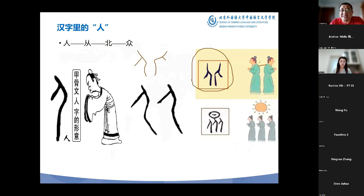So this word means back. What's this word? We pronounce it 北, as in Beijing. 北 means the back. The original meaning of 北 is back, your body's back. It's so strange. Why? In 北京, now it means north. It means the north region. It's not the back.